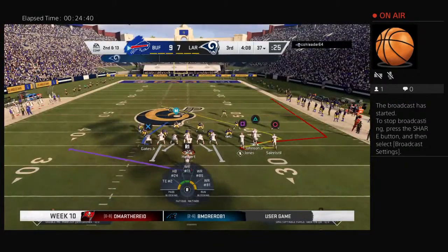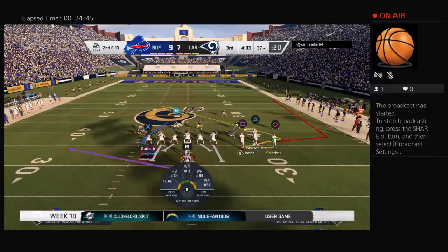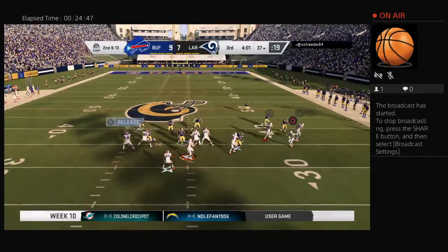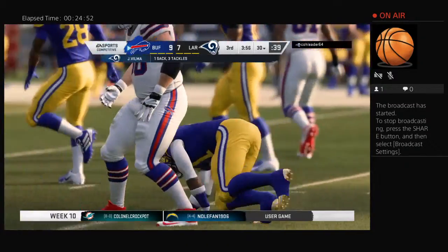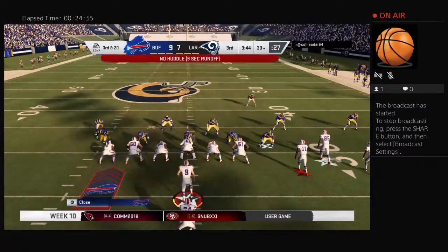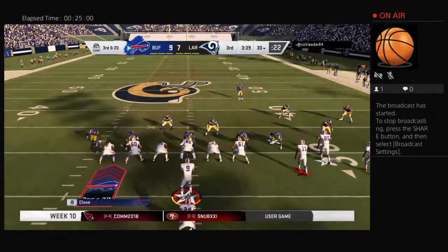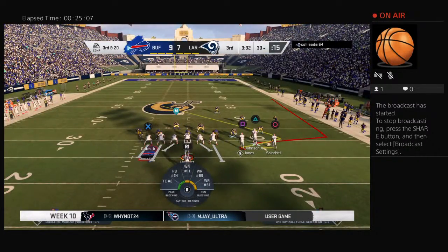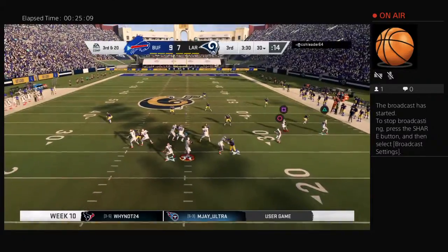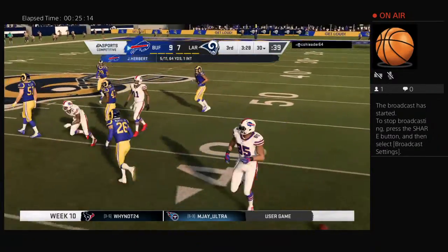Operating from the gun, Herbert under a heavy rush, and down he goes. Need something from deep in the bag of tricks here after first and second down went backwards. It's third and very long. From the gun, Herbert, and the throw there is going to be incomplete.